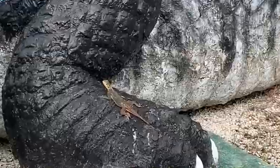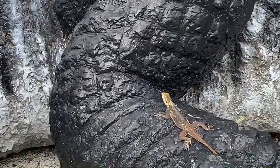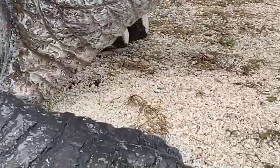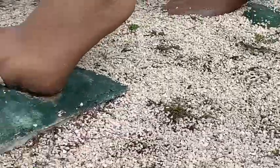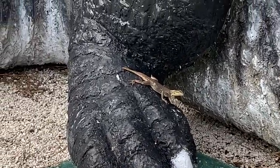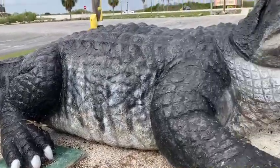Look at these guys. You've got some iguanas out here. Hi, guys. There's a cute one with a little orange head. If you can kind of see, they're all scattered all over the place. We don't have iguanas in our area of Florida where we travel from, so they're crawling all over this fiberglass gator.